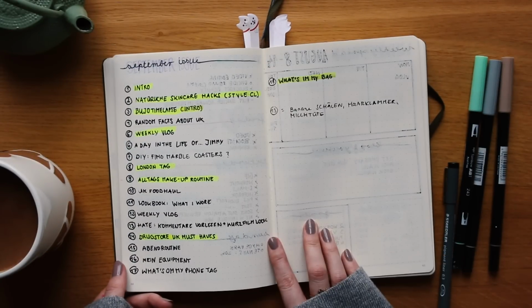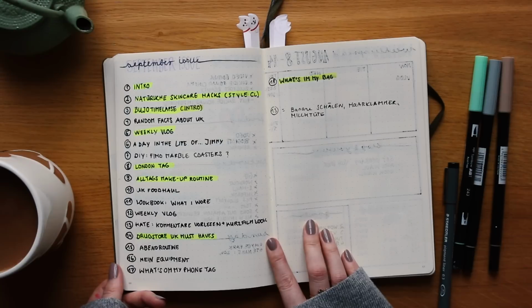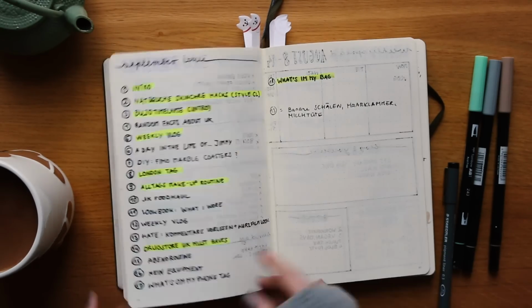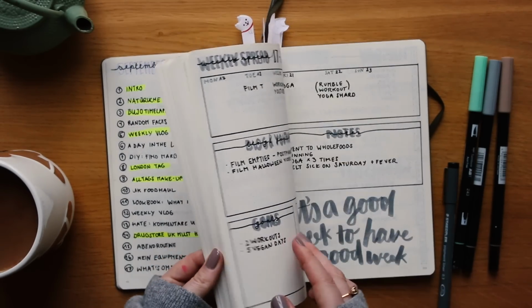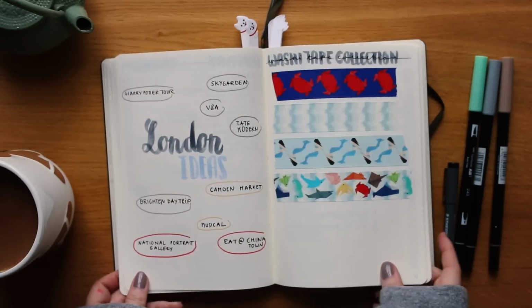What I also did was planning my September issue video month with my bullet journal. So this was the first brainstorming, I guess. And I also did the planning for my recipe ebook in my bullet journal. That was also really helpful.